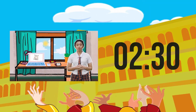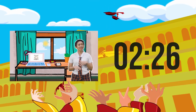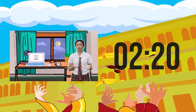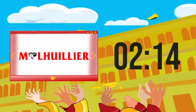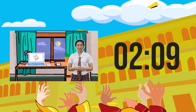Settling students' accounts, before you needed to line up and wait for your turn at the counter. But now, you can skip the line and transact even at the wee hours of the night through online banking. And if online banking is a bit difficult in your area, we have your backs. We have partnered up with XM Bills Payment, GCash, M Lhuillier, and Palawan to facilitate your convenience. Check out the caption of this video for details.